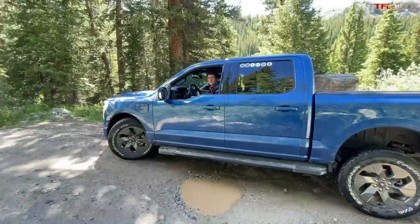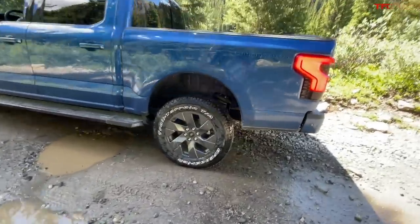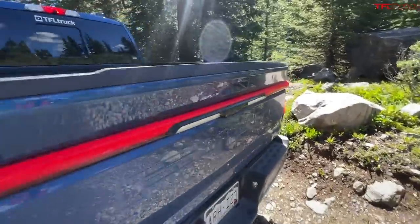All right, you want to hop in? Yep. Oh, now I got to unlock it. Yeah, you're definitely locked up now. Now you're tearing the trail apart. Let me unlock it there. Look, there we go.